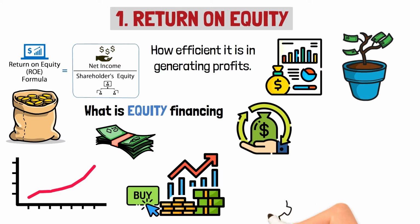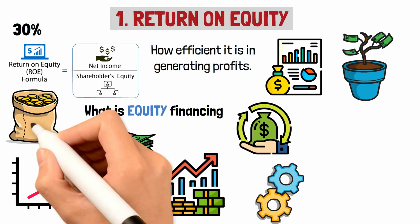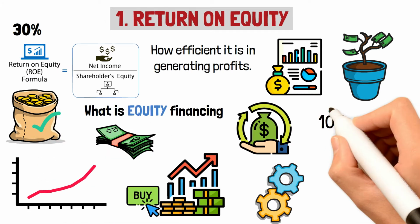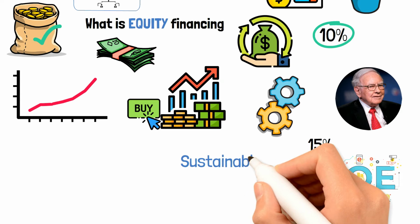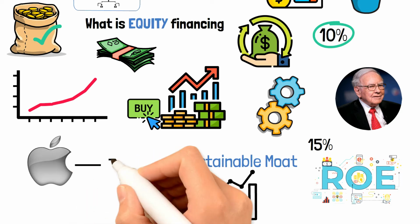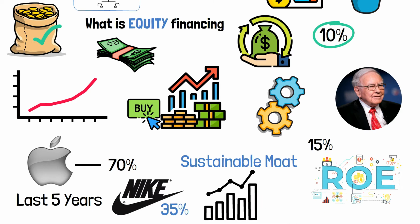ROE can vary by industry segment. For instance, tech companies have ROE in the range of 30%, while energy or capital-heavy companies may have an ROE in under 10% range. According to Mr. Buffett, if the ROE is above 15% consistently, then the company likely has a sustainable moat. Some companies with consistently high ROE are Apple at 70% over the last 5 years, Nike at more than 35%.